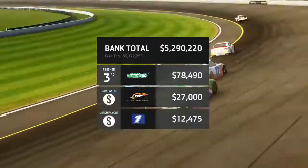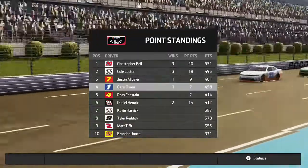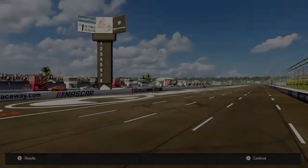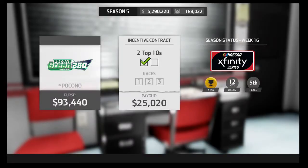I mean, we did pretty good for destroying the car kind of at the end. We got third still out of it. Custer, that's his third win of the season. He now has 18 playoff points. And now we got over $100,000 in that race and over 5,000 fans.